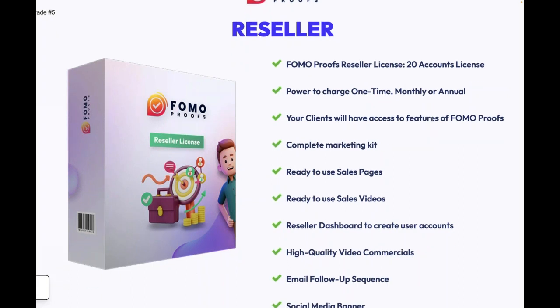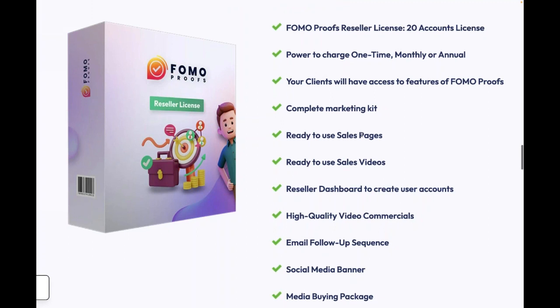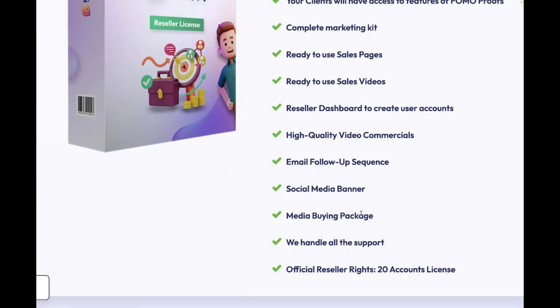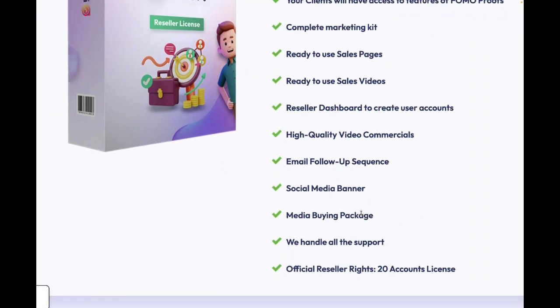Your clients will have access to all the features of FOMO Proofs. You have a complete marketing kit, so you've got everything taken care of. You get our high converting sales page, our high converting sales videos, a reseller dashboard to create user accounts, high quality video commercials. You got our email follow-up sequences, our social media banners, our media buying package. We handle all the support for you, and you have a 20 account license.